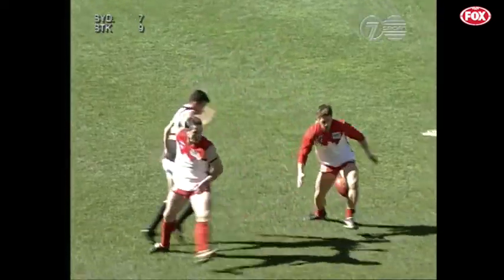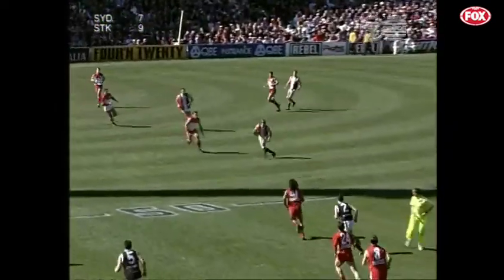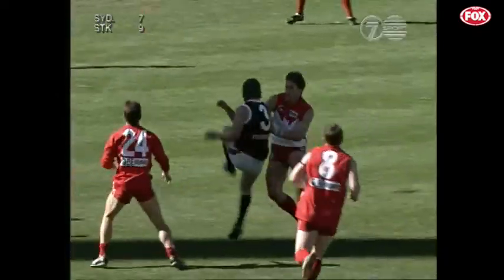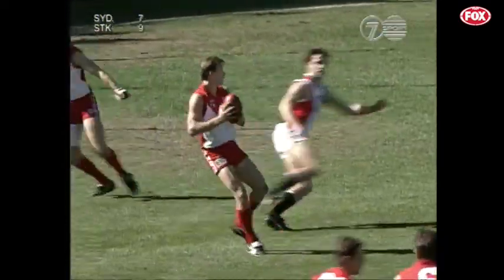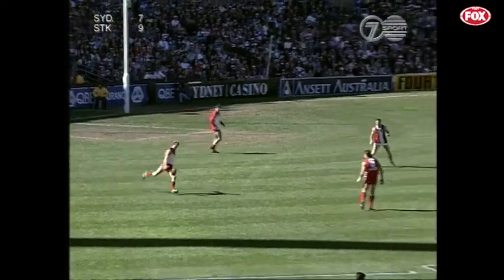Kelly looking to get into the game. Everett leaves it for Winmar, who scoops it up magnificently with the one hand down towards Burke. He's under pressure, gets the hand pass away. Kelly's flick goes straight back over towards Burke, but his kick drops short. And again, the Sydney defence will be able to bring it away.